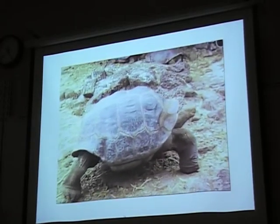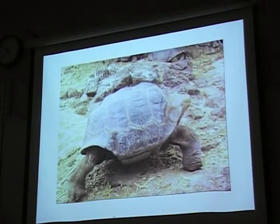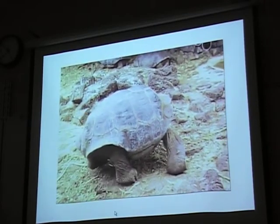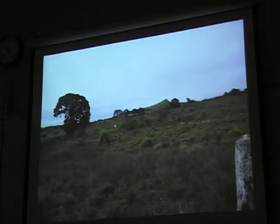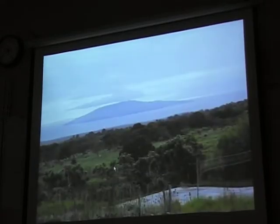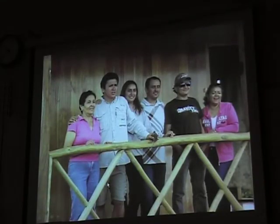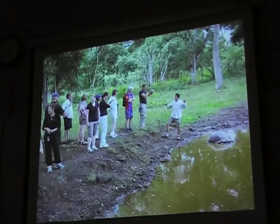Española? Yeah, could be. The Galapagos were a favorite stop of a lot of ships, so some of them might have named them after the island. This was where we went up to the top of a volcano. That's the crater of a volcano that's grown over with brush. That's freaky. That's Washington's family. He took us to see his family.